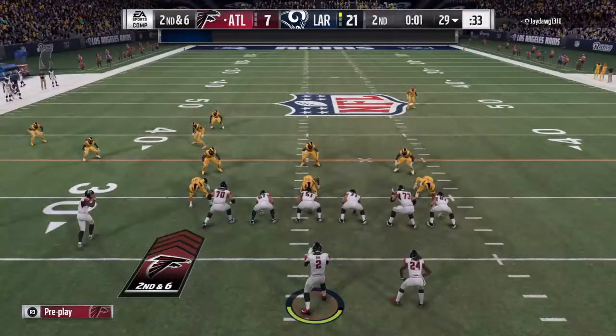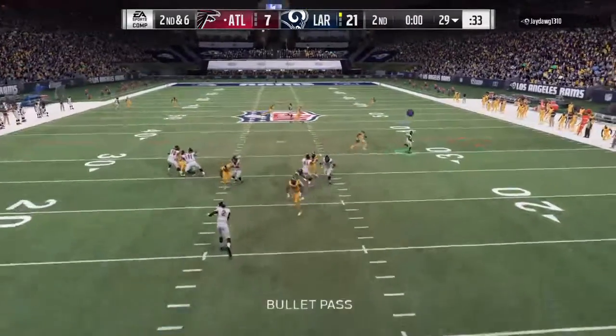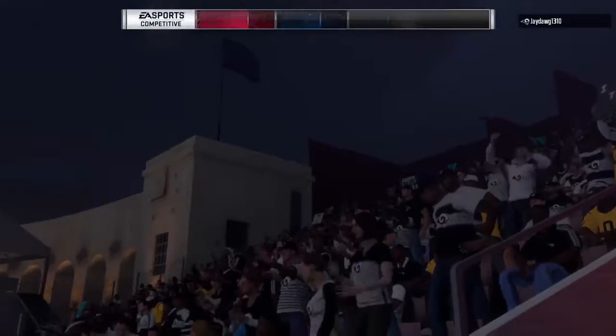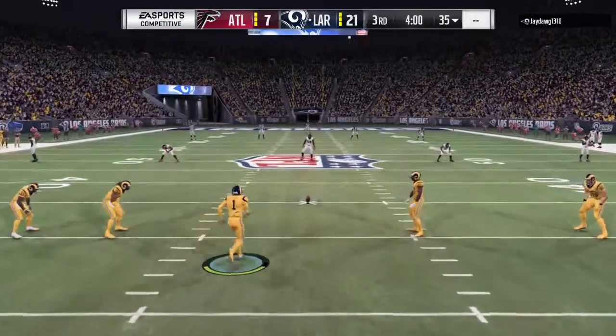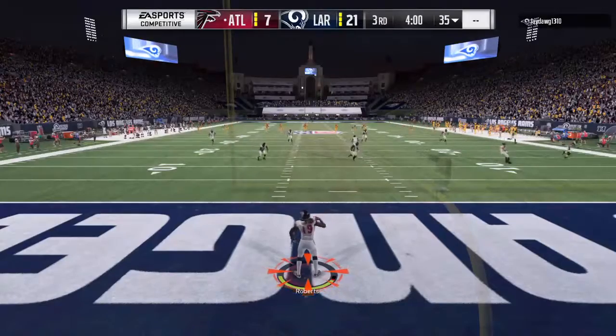It'll be 2nd and 6. Final play of the half. It's Ryan. It'd be hard to say that the defense wouldn't be ready for a first down run. And when you can gain that kind of yardage against a defense that's really kind of geared to stop that play, your confidence has to rise, and now you've actually opened up your playbook. If you want to throw the ball now for play action, you're good to go.